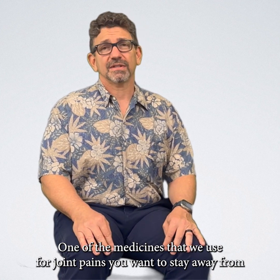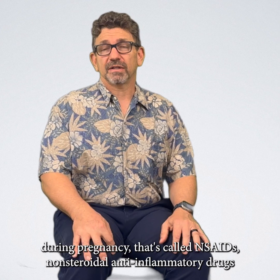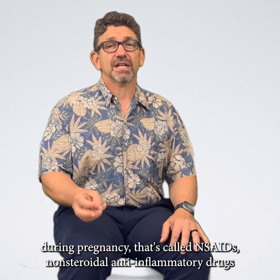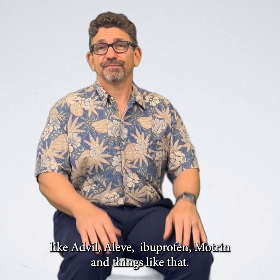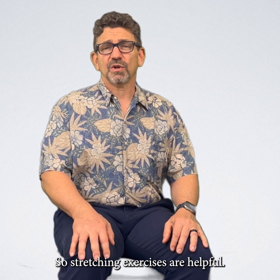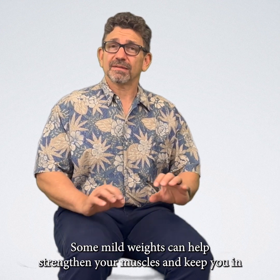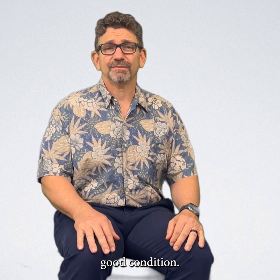One of the medicines that we use for joint pains you want to stay away from during pregnancy, that's called NSAIDs, non-steroidal anti-inflammatory drugs like Advil, Aleve, ibuprofen, Motrin, things like that, unfortunately. So stretching exercises are helpful. Some mild weights can help strengthen your muscles and keep you in good condition.